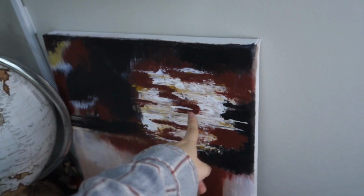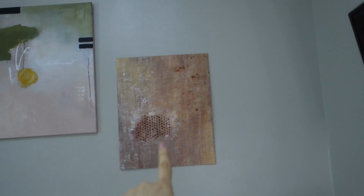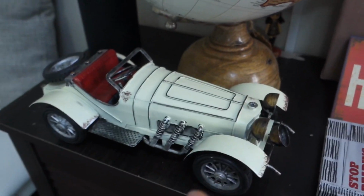This was the first painting that I painted. You can see it gradually got a bit better. This was the next one, or the third or fourth one. This was the most recent one I did. This again is really cool. I love this. It's just this vintage car.